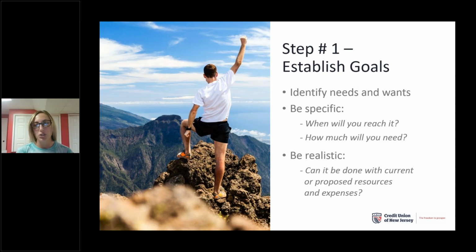The other thing you should do is set those goals as a short-term goal, a mid-range goal, and then a long-term goal. Something short-term would be something that you need significantly quickly. Maybe that mid-term goal is saving for a new vehicle. You have a vehicle loan and you know it's going to be paid off in so many years, and you really want to save to be able to get a new car once that is paid off.